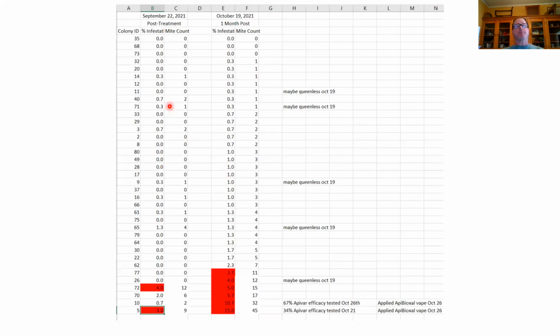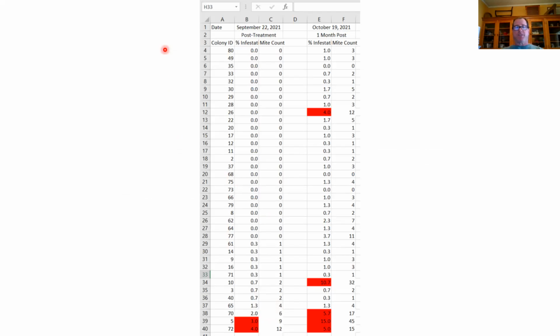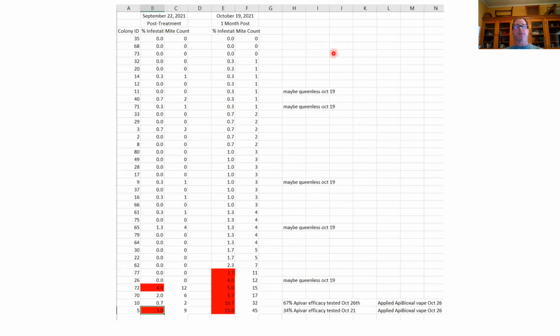Then we come back just 1 month later. Actually, let's go back and look at this. So this is 1 month later, and I think I'm sorted from low to high here in that last monitoring of the season. And remember, last month, two-thirds of the colonies were squeaky clean. Now we only have 3 colonies that are squeaky clean.